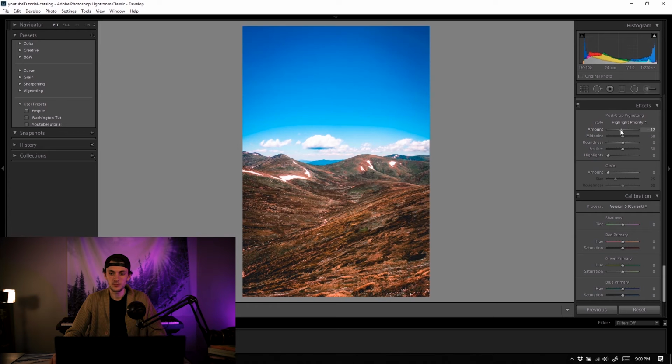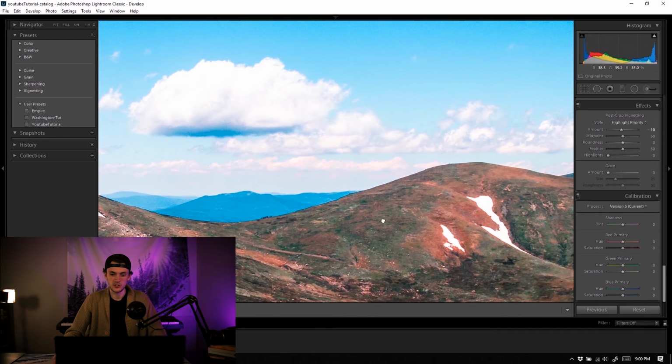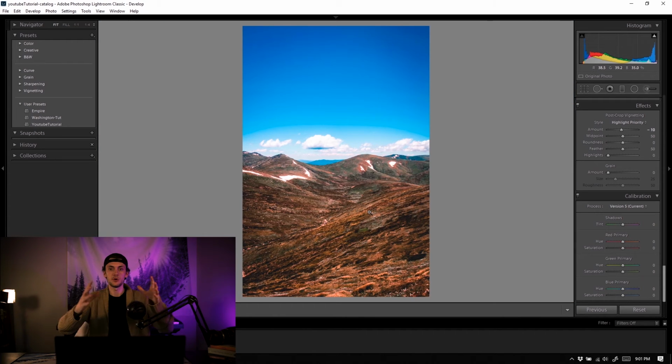I'm gonna add a little bit of post-crop vignette just to add a little bit more focus on these mountains and this range down here, just so we can really be pulled into the center of the image, because that's really what's important there. And now we get to the calibration section, and if you've watched my past editing tutorial on the New York portrait session, you saw I talked a little bit about calibration in that video.